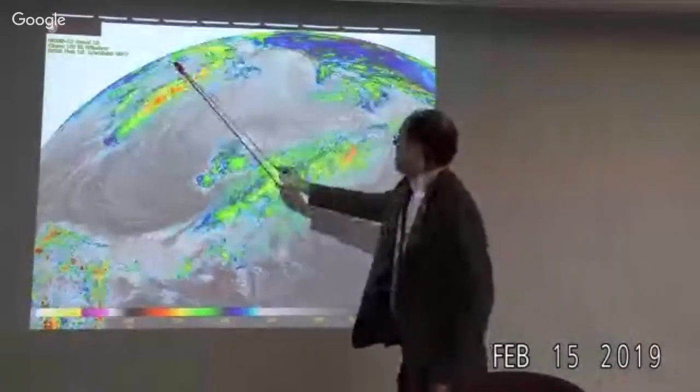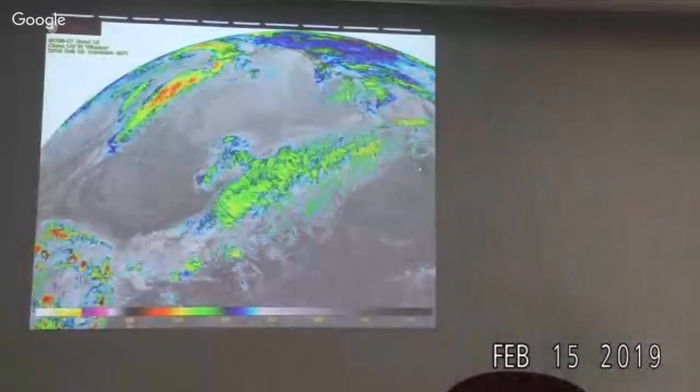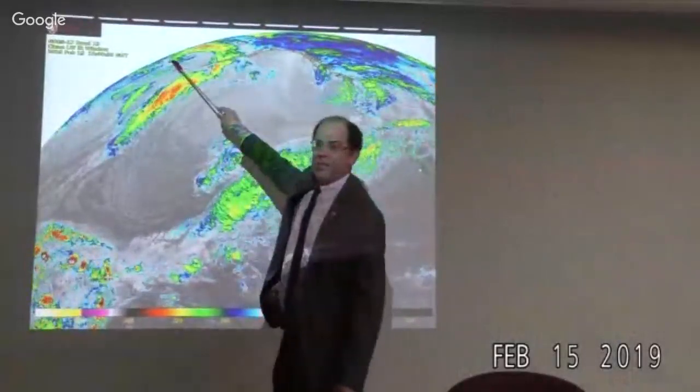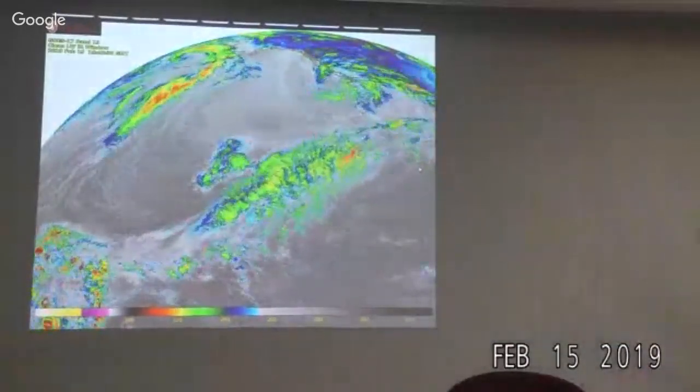Actually, I'd like to be right there on the back end of that cloud street. That's where the winds are whipping, because the pressure's falling out ahead of this. Pressure's rising behind it. Pressure gradient's intensifying right there. The waves are just huge. That'd be great. Okay, enough of that.